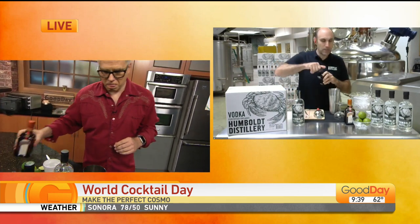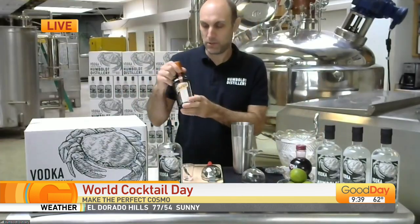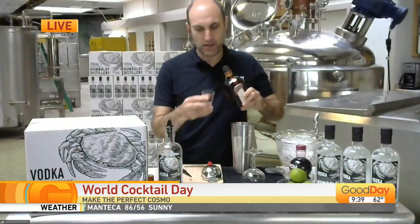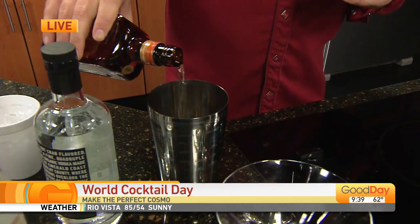Then we want some orange liqueur, triple sec. And we're using the Cointreau here. And we need about 3/4 of an ounce. So I'm going to do about a half of a shot glass worth. Again, it doesn't have to be exact.